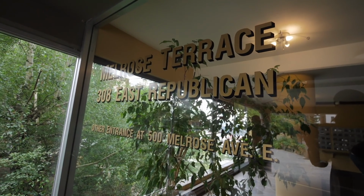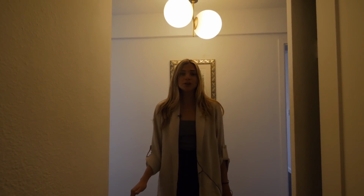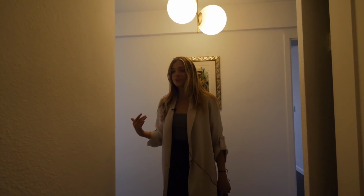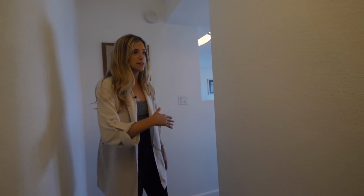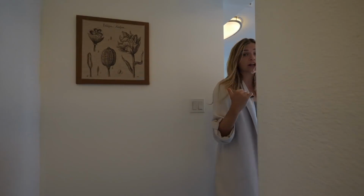The last co-op we're seeing today is the 2-bedroom. This is super central in Capitol Hill. It's 1,000 square feet and listed at $525,000. So let's check it out. So you enter into this hallway, you can decide to either go down to the bedrooms or the living space, which is what we're going to check out first.